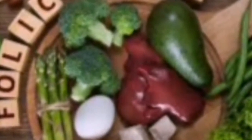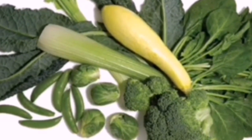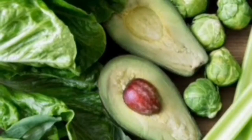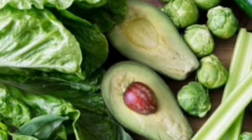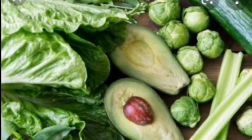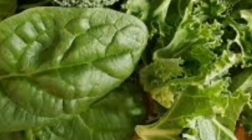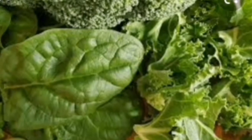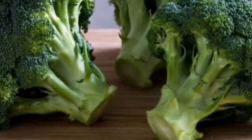Folate. Folate is a natural form of vitamin B9, water soluble, and naturally found in many foods. It is also added to foods and sold as a supplement in the form of folic acid. And this form is actually better absorbed than that from food sources.